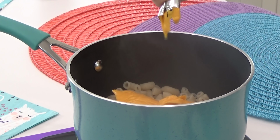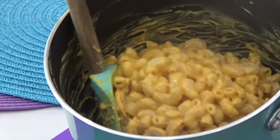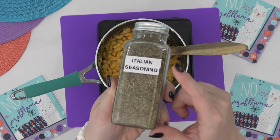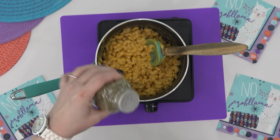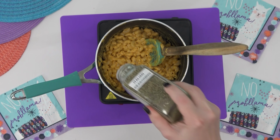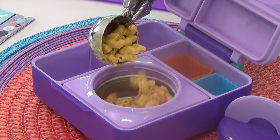I'm just following the regular directions here, but Lily did ask me to go ahead and jazz this up a little bit by adding in some herbs. I decided to go with my favorite Italian blend, and I'm just adding a little bit in here. I think this addition is such a good idea. This is something that we've never actually tried, so I can't wait to see if the kids will like it or not, because my kids are going to be the taste testers for all of these lunches.